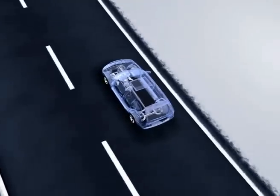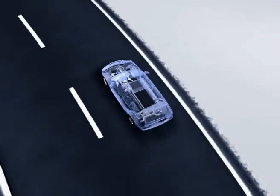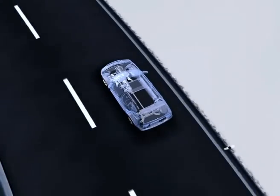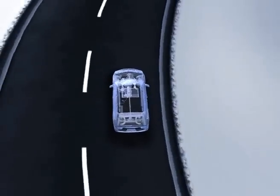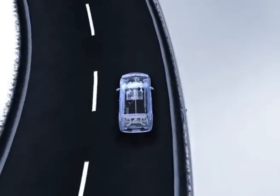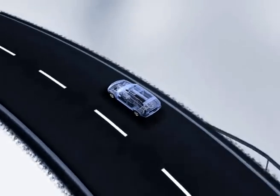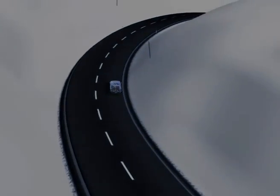xDrive, the innovative four-wheel drive from BMW, guarantees stable road handling in every situation. The BMW remains consistently responsive and agile, and thus easy to control. xDrive consistently offers optimal safety combined with the best possible traction. xDrive, the new intelligent four-wheel drive from BMW, for sheer driving pleasure.